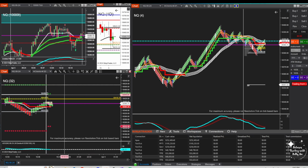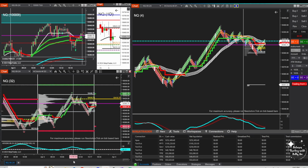If we break above yesterday's high and we pull back and it becomes support and we continue up, we're in an uptrend. If we do not, if we come up to that area, and maybe we pull up a little bit, but we come back below it, we're either going to reverse or be in a trading range. So that's your clue.